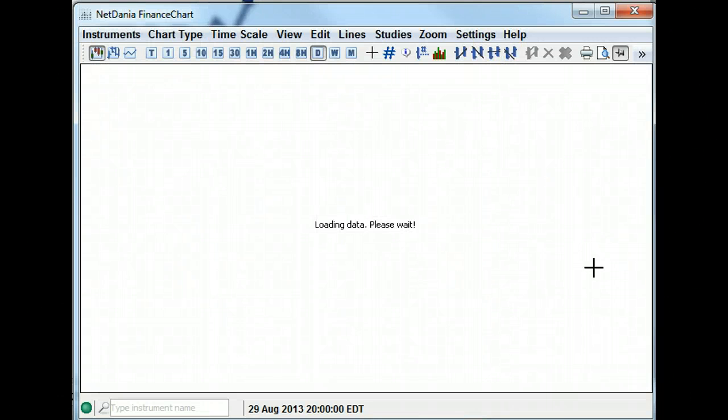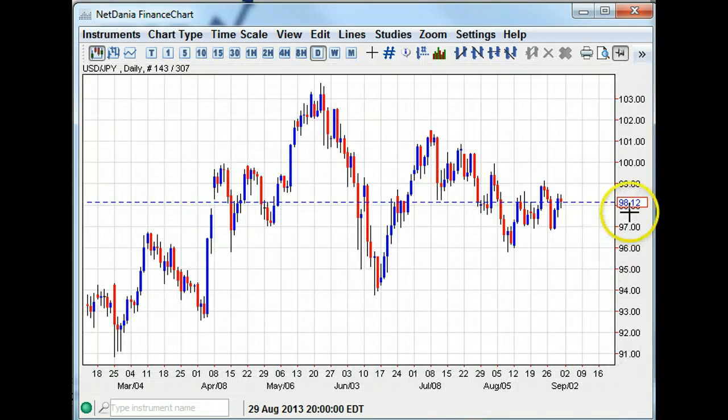Dollar yen, on the other hand, is not really expressing this dollar strength nearly as well as euro dollar is. 98.50 still remains a very tough level for the currency pair to close at, and it needs to close at that level in order to be able to achieve any further upside.